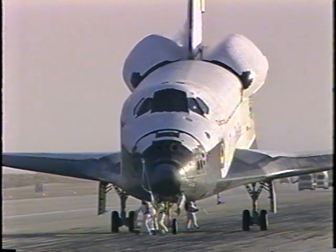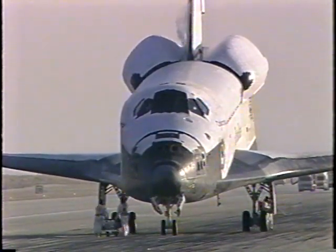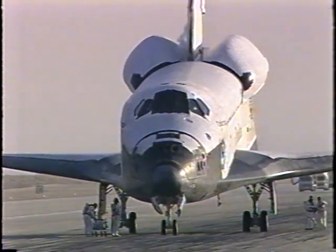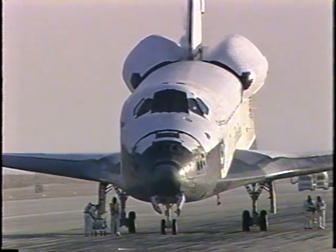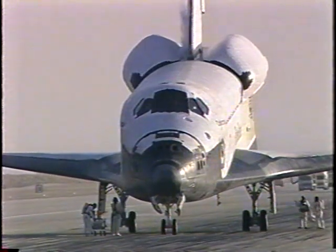All post-landing activities are going very smoothly. The entry flight director, Wayne Hale, is now polling the flight control team here in Mission Control to transition the onboard software from the entry phase to the post-landing phase of the mission.